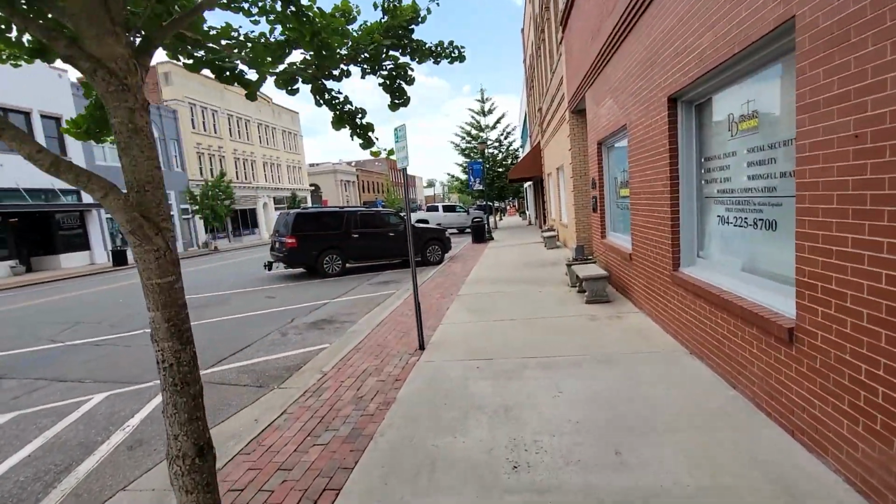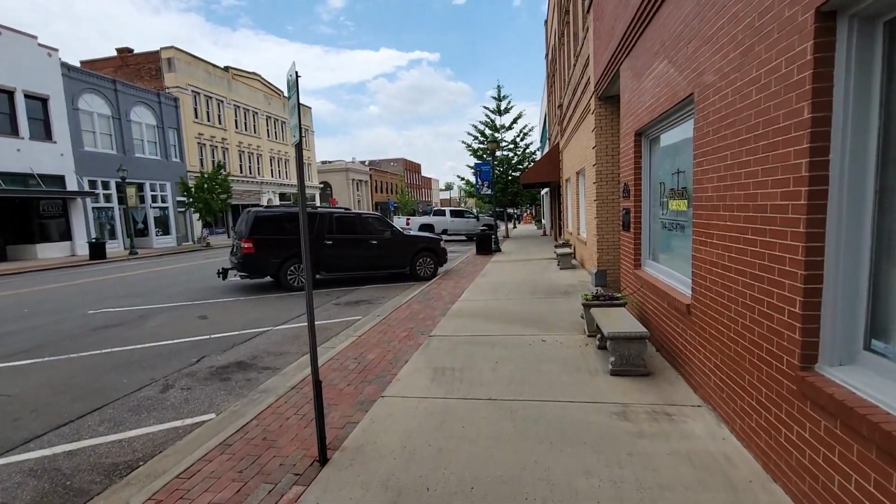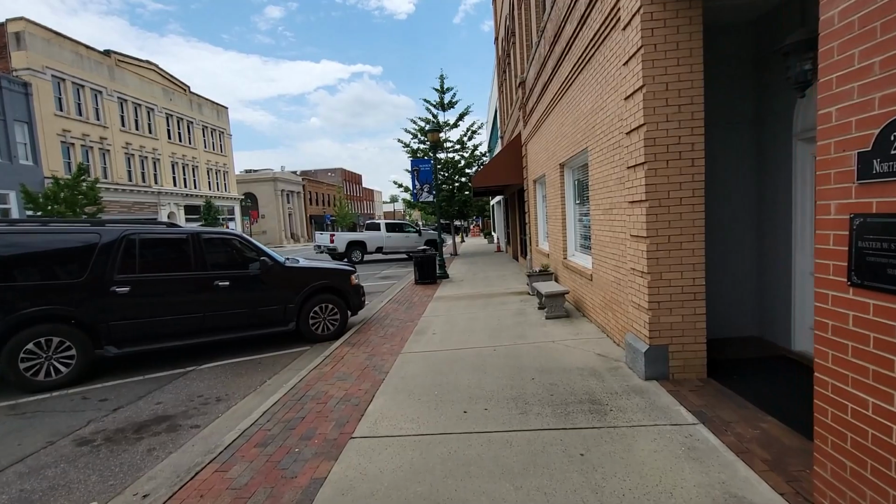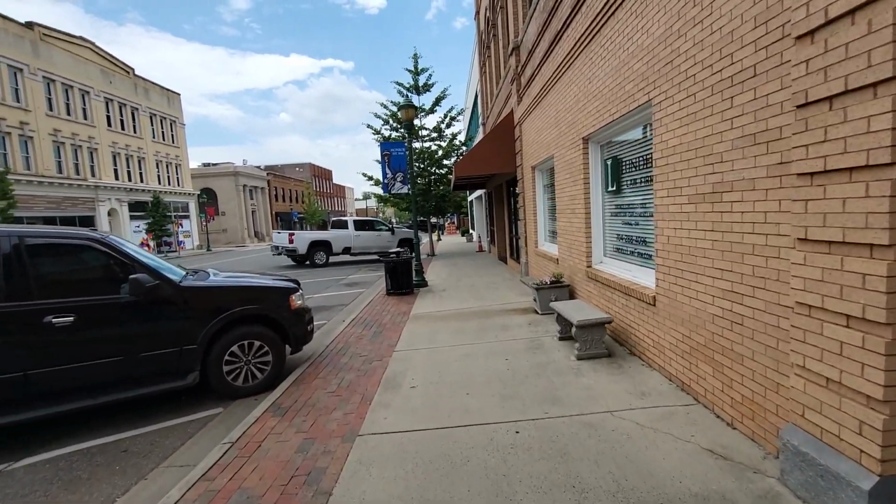But I'm so happy that these buildings are not only getting a second chance, some of these are probably getting like a fifth or sixth chance in being rebuilt.